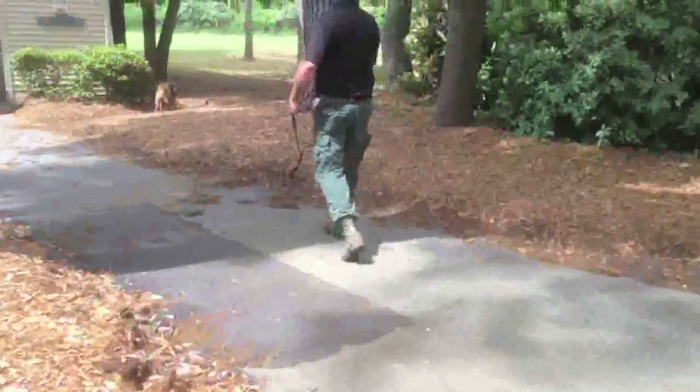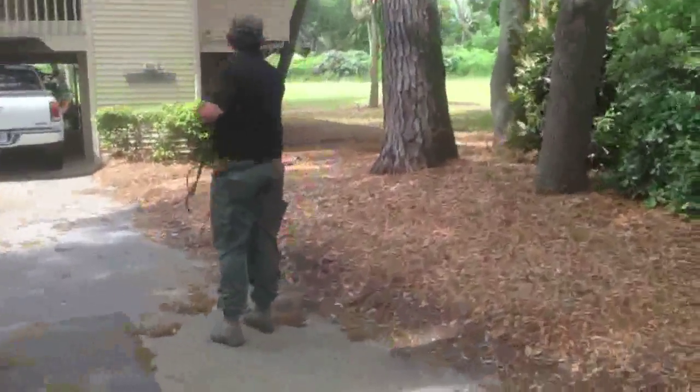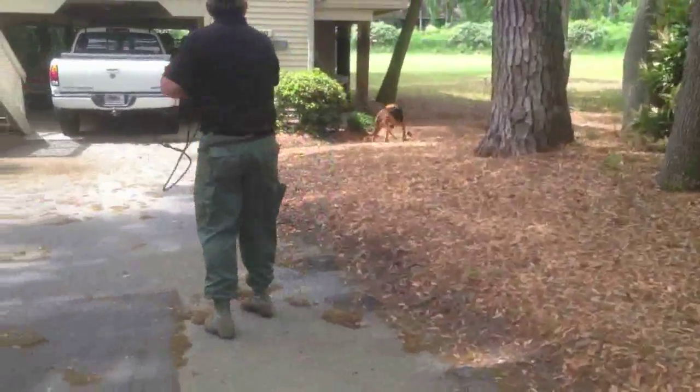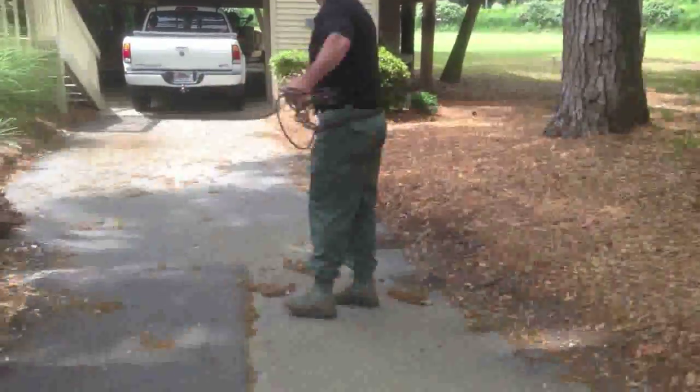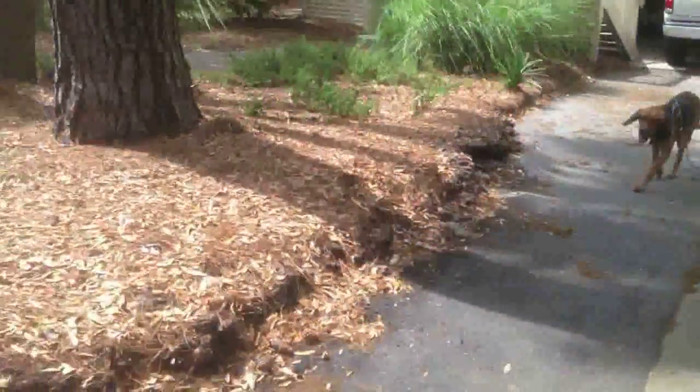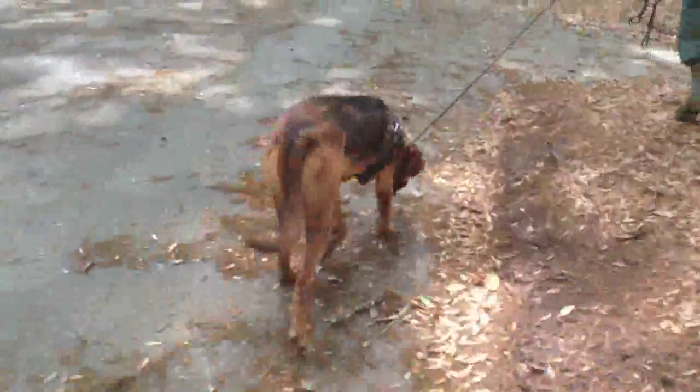This is important because I don't think you should follow the dog all the time when they're not showing you any clear trailing behavior, that they're just checking things out. And that's exactly what this dog's doing. Odor brought her down here, but I'm not exactly sure it's related to our subject. So now I'm going to bring her back to a place where I knew, or at least I think I knew, I had some odor.